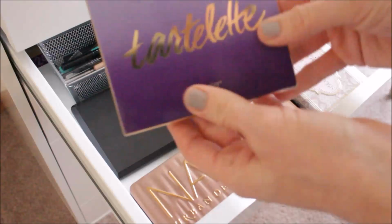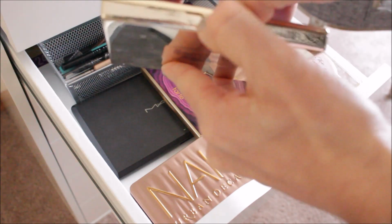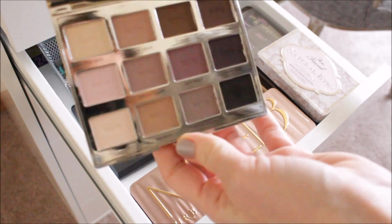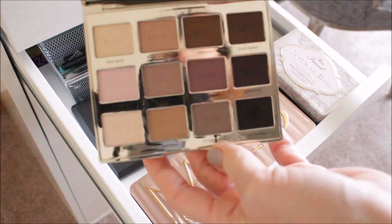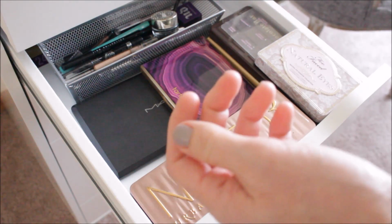The next one that was actually in my 2015 favorites is the Tartelette, and I love this one too, so I'm obviously not getting rid of this one. It's just great neutral matte eyeshadows. I love matte eyeshadows, so this one's a great one. I'm definitely going to keep that one.